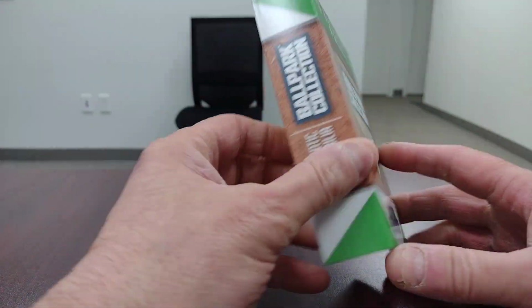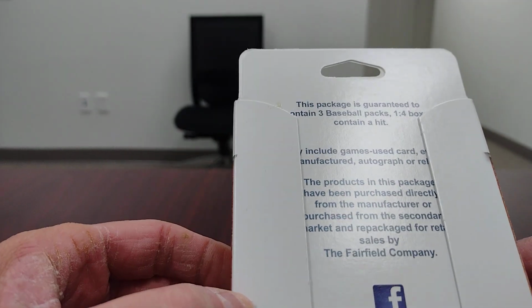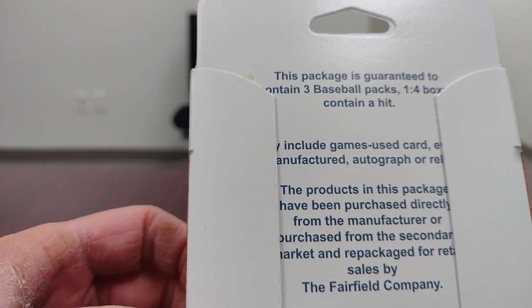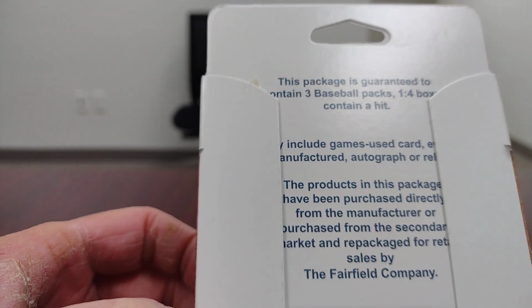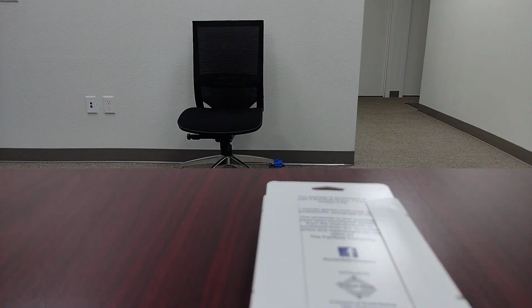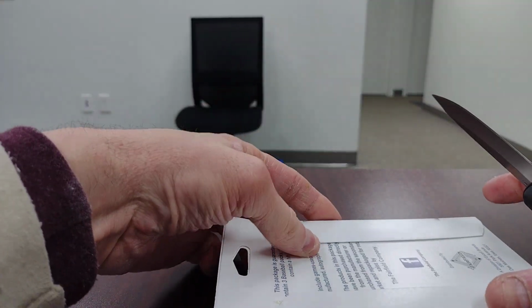1 in 4 boxes contains a hit. Doesn't say anything else. Okay, this package guaranteed to contain 3 baseball packs. 1 in 4 boxes contains a hit. Let's see how badly I got ripped off. I'm not going to say how many of these I bought.